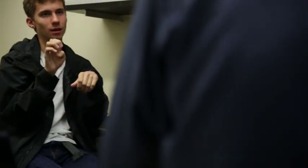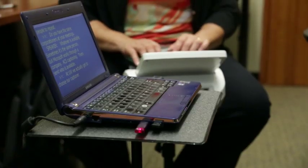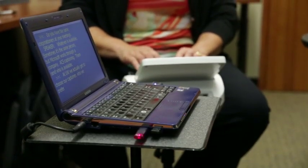For ASL users, there are different ways to utilize CART in a classroom setting with other hearing individuals or instructors. If an ASL interpreter is not available while using CART, an option is to type replies on a laptop computer for the CART provider or your seatmate to voice.